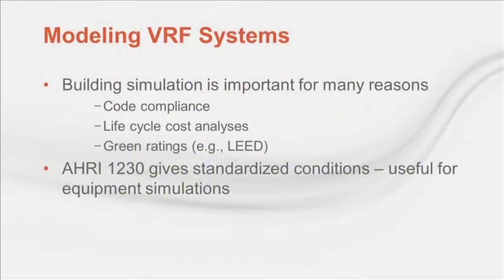Prior to the introduction of the standardized performance rating method in AHRI 1230, design and rating conditions for VRF equipment varied. This could pose a problem for simulation programs if extrapolation was needed to operate equipment beyond the provided rating conditions. So here's our building again.